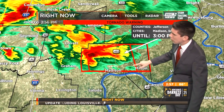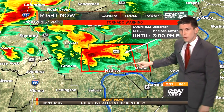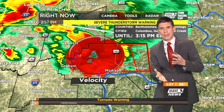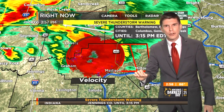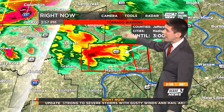Let's take you on a tour here of the velocities because we do have a new radar scan that just came in. The storm once again is still west of 421. There's that couplet we were talking about, basically where the winds are spinning and where we could have the potential for a tornado. Been in communication with the National Weather Service here in Louisville. They have not yet received any reports of a confirmed tornado out of this storm. This is still very much radar indicated.